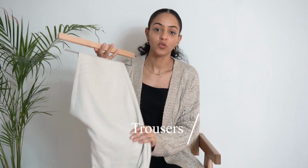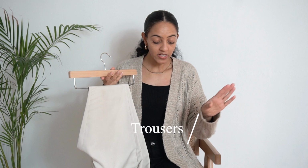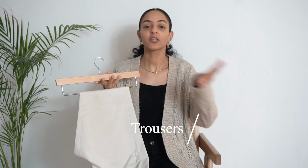So the next item that I think you need to have in your winter essentials kit or wardrobe are a pair of good winter trousers. I'm currently wearing some skinny jeans, but that's besides the point. These are great because they cling to your body and they do keep the heating. They're not the most comfortable to wear, so that's why I said an actual pair of trousers.